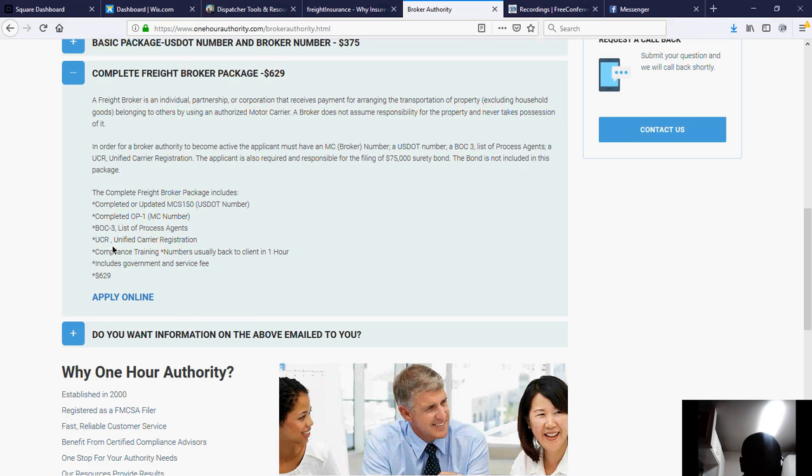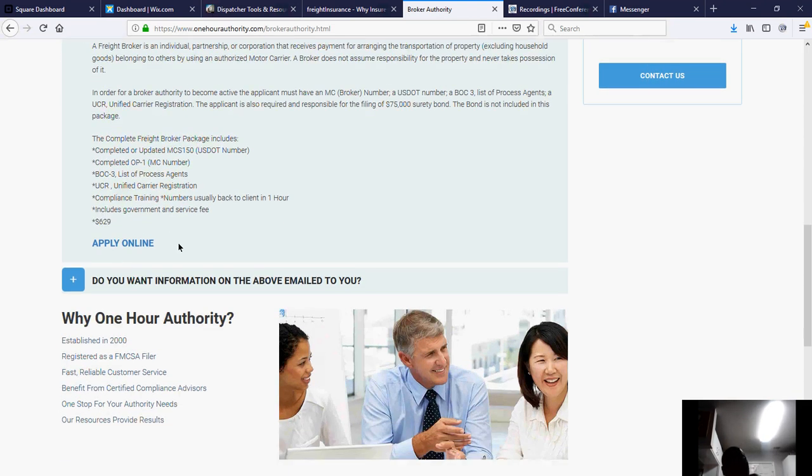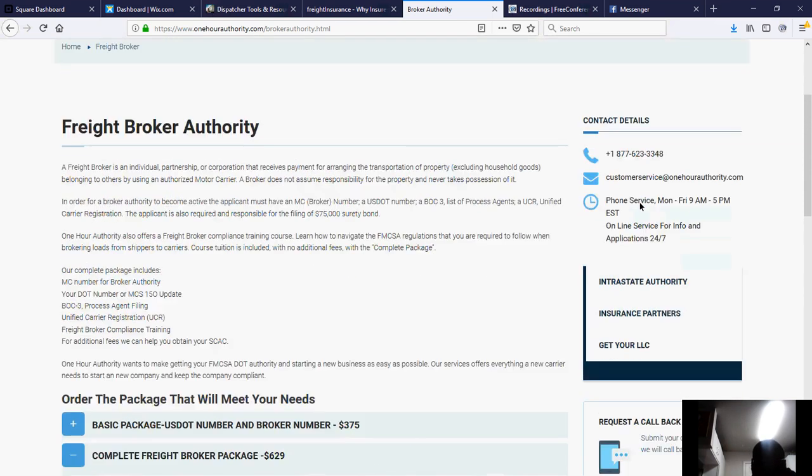That's where you're going to need to get your insurance and everything, through them. Your UCR, Unified Carrier Registration, your compliance training, numbers usually back to client in 1 hour, includes government and service fees. That's what I use. That's who I refer people over to when they want to get their authority, because they can handle it all.